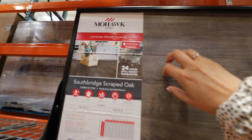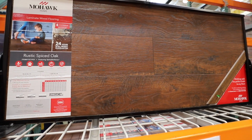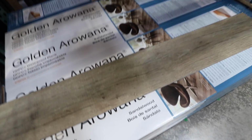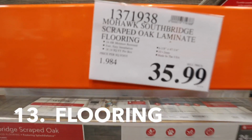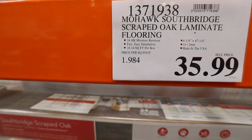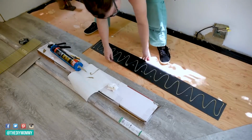A new product I saw when I was in store is laminate flooring. This would be an amazing DIY project if you're into that, and I think they're really high quality. $2.59 a square foot for a comparable item, and here it's just $1.98 a square foot. What? That's like half the price. I love knowing that the products actually work.